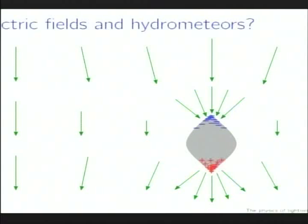We're on a very small scale now. We're talking about millimeter scale particles in a thunderstorm. So we're a long way from a 100 kilometer long lightning discharge. Let's start small and move our way up.